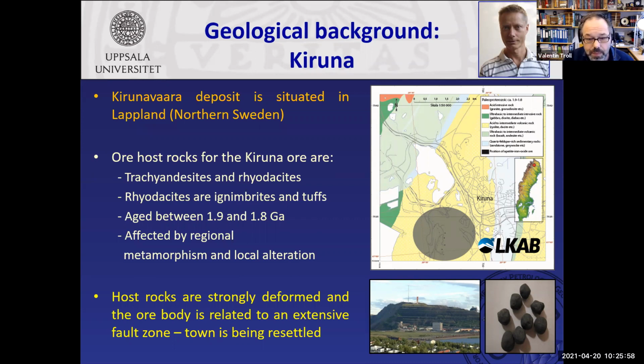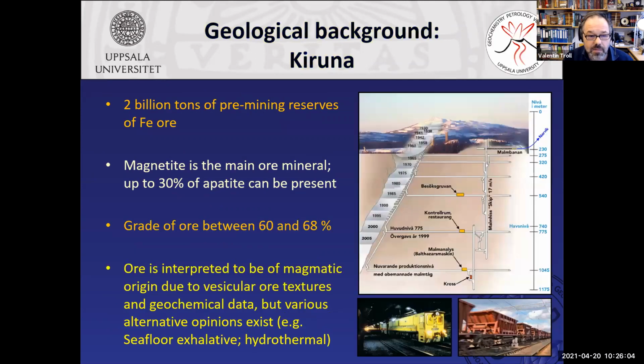At the moment the mine is so expansive that the town actually has to be moved, which is a big topic here in Sweden for sure. And the mine is also going very deep. It's the deepest point in Sweden, in fact, at about 1,200 meters below. And the ore grade is very, very high, so there are vast amounts of ore being produced on a daily basis.